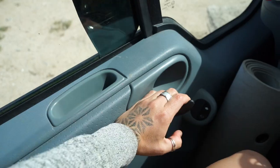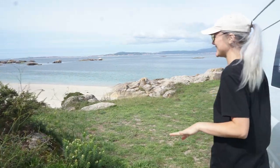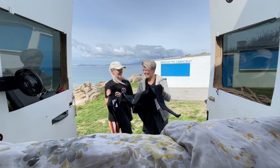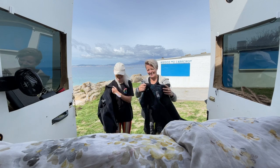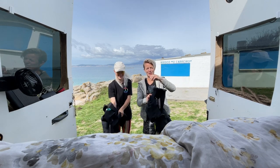We're here. Wow. Operation getting our wetsuits on. How long do you think it's going to take us? A little while. A little while. All right, well, let's put a timer on the clock.